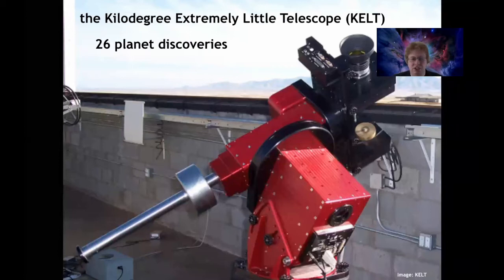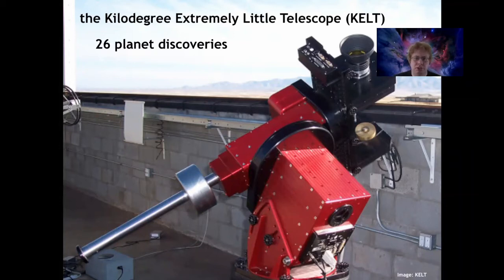The technology needed to do this is actually quite simple. So here's one of the successful planet hunters that have been used to find planets using this method. It's called the Kilodegree Extremely Little Telescope. Kilodegree because it surveys an area of sky 1,000 square degrees. So, 30 degrees on one side of its field of view and 30 degrees on another side. So a relatively large swath of the sky.